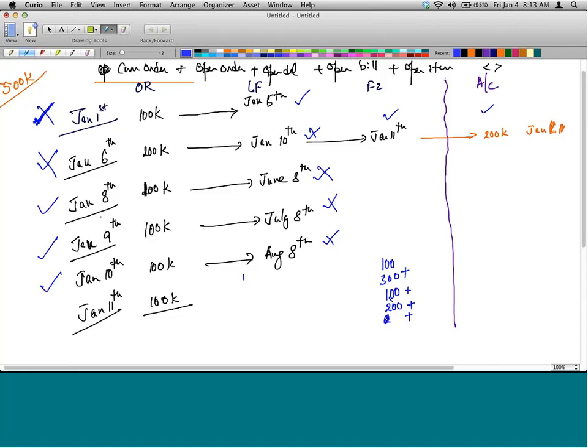Did we put that 200K? We already put that. Yeah, we already put it. So 1 plus 3, 4, 4 plus 1, 5, 5 plus 2, 7. So what's happening here? Beyond the credit limit. So it fails.